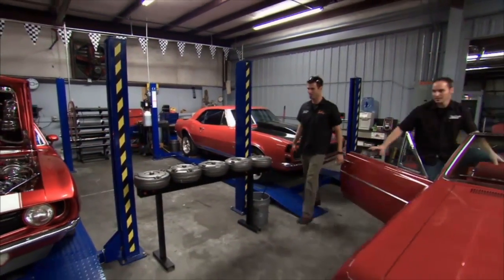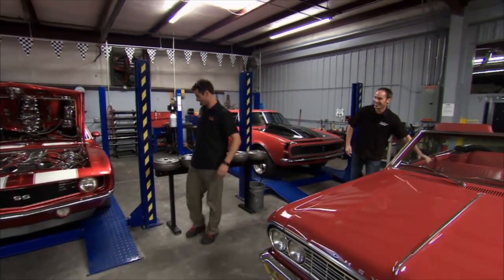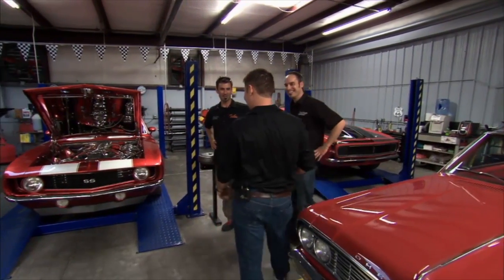All right. Wow. That's some dyno mule there, huh? It's a little bit too nice to be running every transmission through.